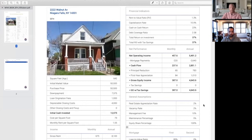So yeah, a lot of investors out there simply do not think this kind of strategy is doable. But I'm telling you, we have done it many, many times over the past few years. Richard has done many loans.